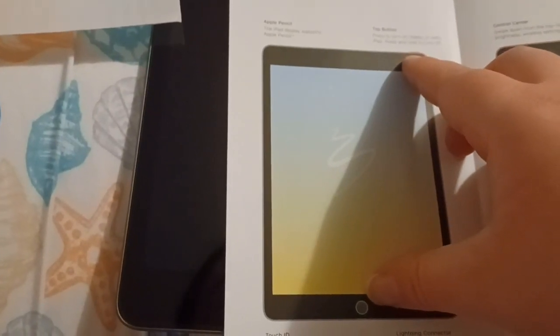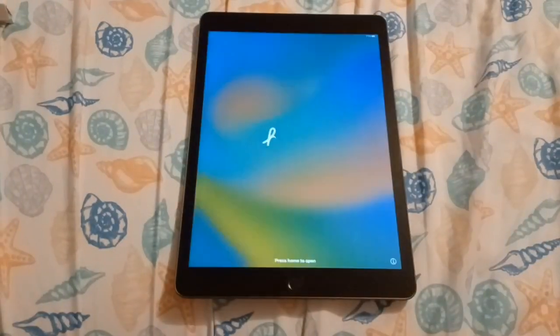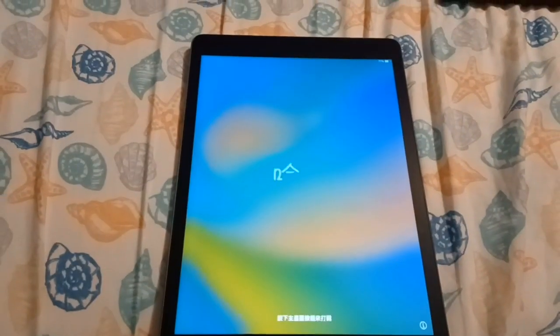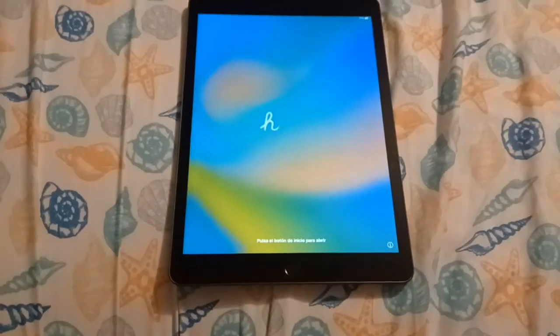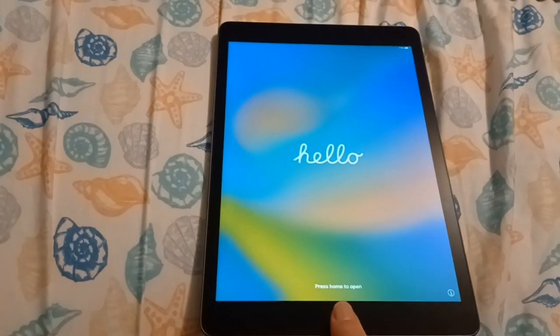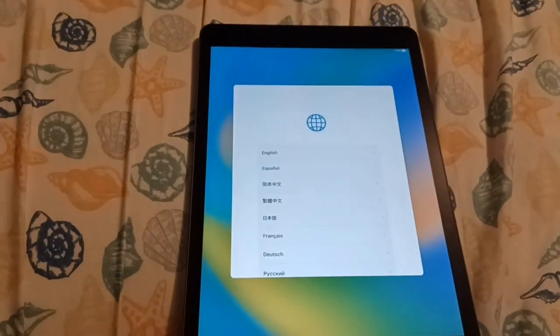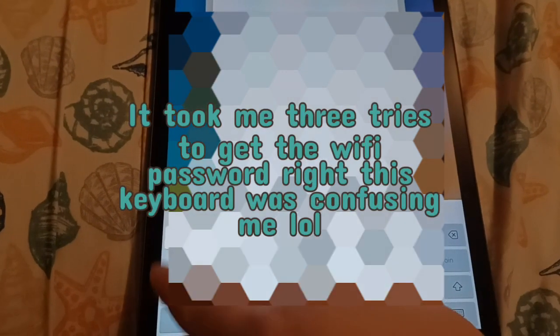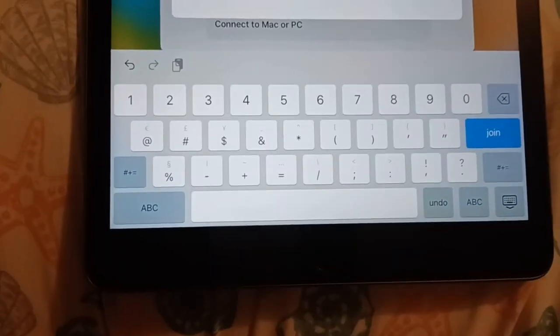Top button. Press to turn on, sleep, or wake iPad. Okay, I just gotta press and hold it. It's working! Hello! Hello to you too! Press home to open. English, United States, I chose to set this up first. I didn't know if it really mattered. My brother said it didn't, so I believed him. Where's the capitalized button?